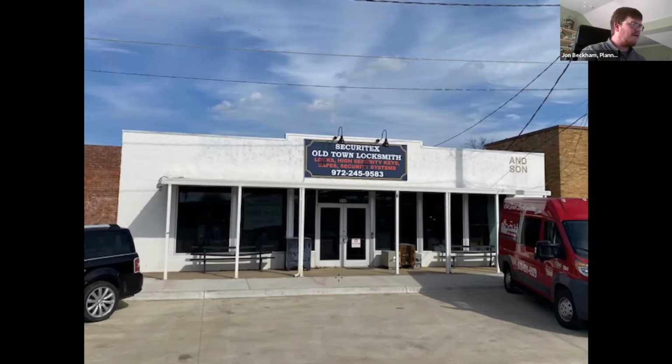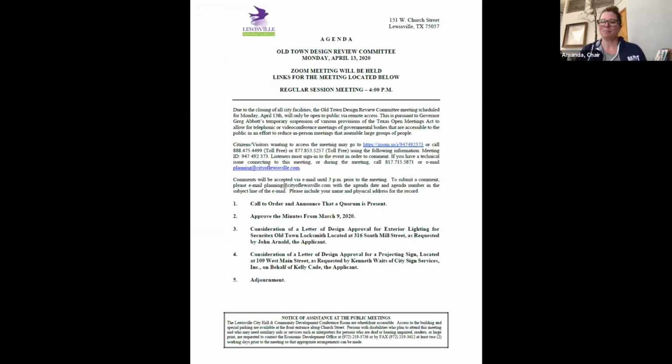The lighting is the same gooseneck lighting which is found across the street in the Awesome Center. It meets all of the Old Town requirements for lighting of signs, etc. The staff recommends approval. Are there any questions? Nope. No. Move to approve. Second. All in favor? Aye. Motion carries.